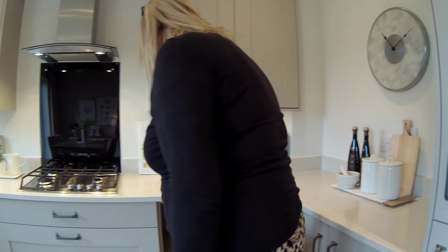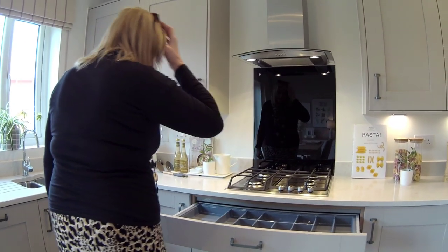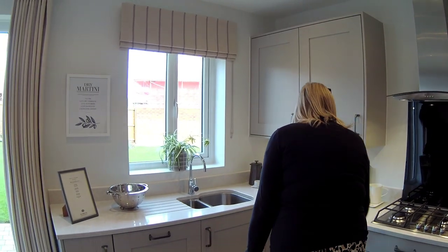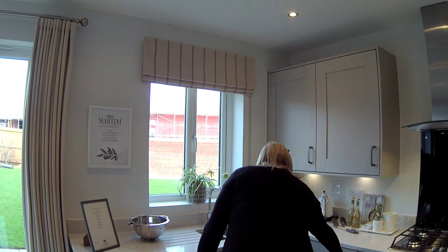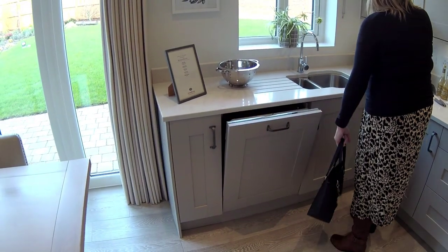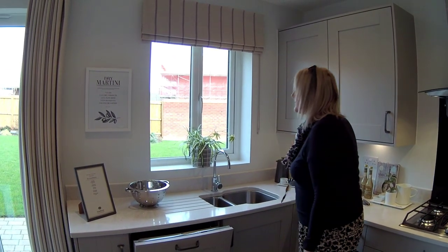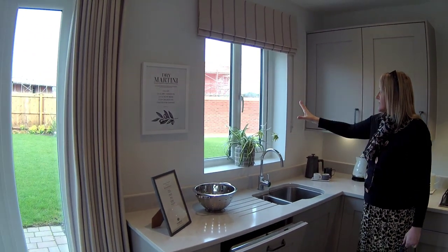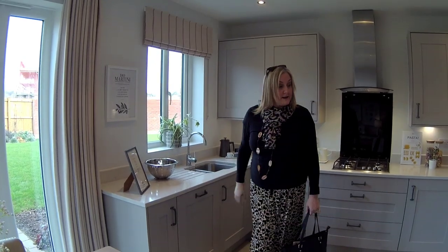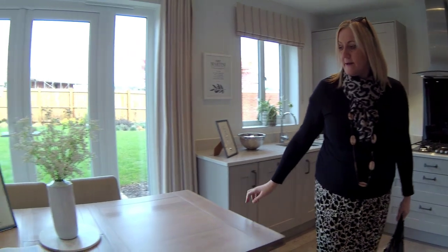Right, plenty of cupboards below. We've got those huge drawers. Look at that. A place for everything. I think that's fantastic for organising. We've got lots of cupboard space below. There's your dishwasher. Island cupboards there. Ooh, beautiful kettle. A window there so you can look outside on your back garden when you're washing up. And a 1.5 bowl drainer sink, even. Very, very nice.